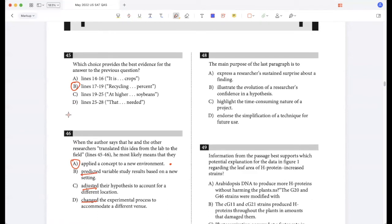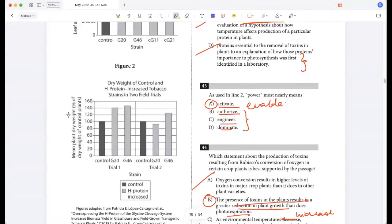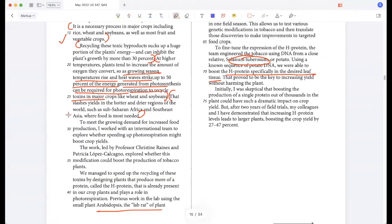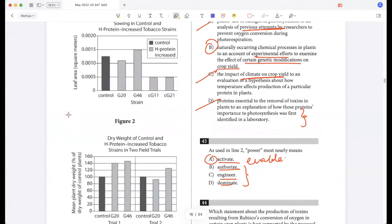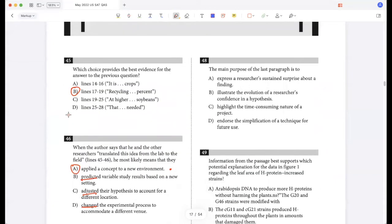The main purpose of the last paragraph is to, what is the last paragraph saying? "Initially, I was skeptical, but we did get the desired results after 2 years of trials," right? So, is to express a researcher's sustained surprise about a finding, illustrate the evolution of a researcher's confidence in a hypothesis, highlight the time-consuming nature, endorse the simplification of a technique. So it's B. It took him time, right?